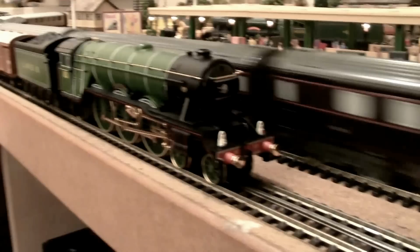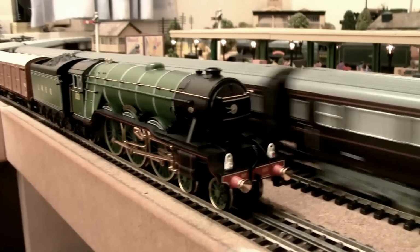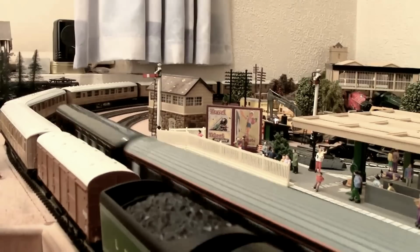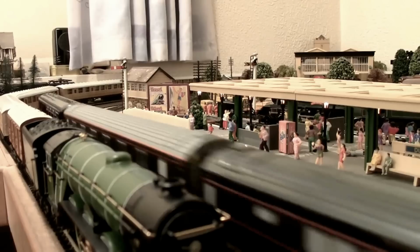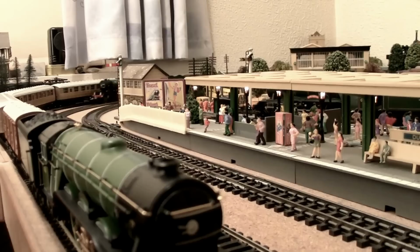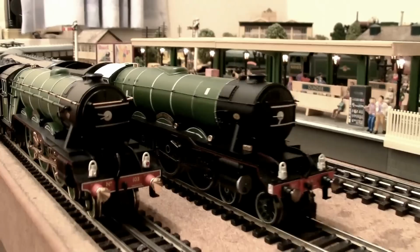Okay, the Royal Train is to follow. Come through once more on the slowdown. And then we're going to get her. And we're going to get her slowly on a crawl. Well, that couldn't have been any better.